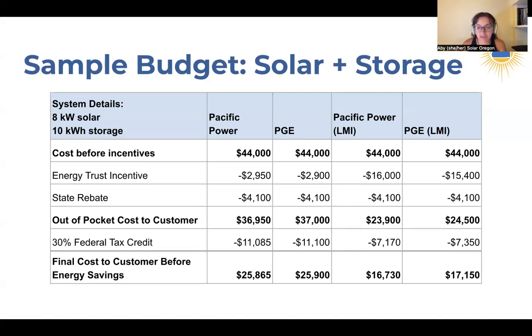You then have those state rebates I mentioned, and again, this is updated to include the non-LMI funds as well, even though those have not been released yet. That takes it to $4,100, another discount across the board. And then the out-of-pocket cost to the customer is about $37,000, or $24,000 on the LMI side. You then claim the 30% federal tax credit, taking your final cost down to about $25,000, or $17,000 for LMI customers.